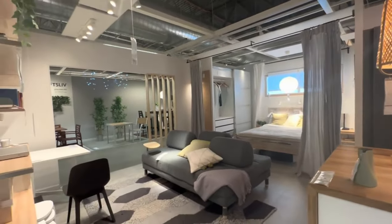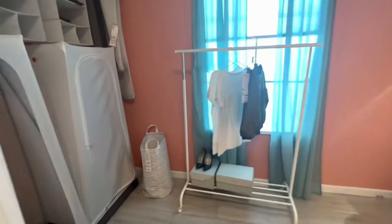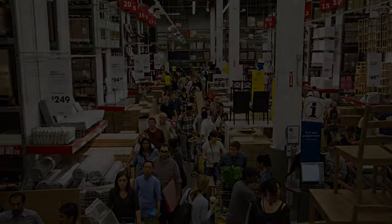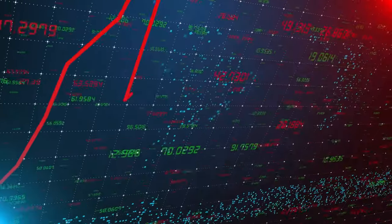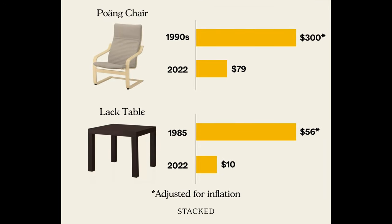Throughout the maze, IKEA utilizes realistic room scenes to further draw us in. Their displays provide a feeling of familiarity that increases our desires, basically tricking our brains into thinking, "I need this for my home." These purchases are easier to swallow because IKEA keeps its prices consistently low, adjusted for inflation. Despite decades of inflation, prices on iconic IKEA pieces like the Poäng chair have steadily decreased since the 1980s.